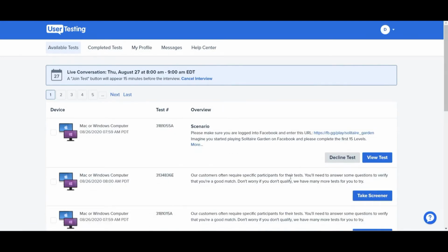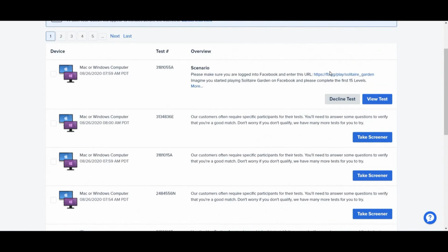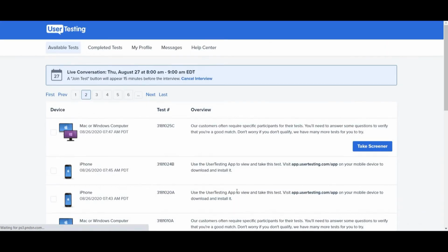All right, so when I click back, it shows you the test that I have on here, which is the one we just did, decline test or view test. So that one's right there. And I think that is, let me see, let me go to the next page real quick.